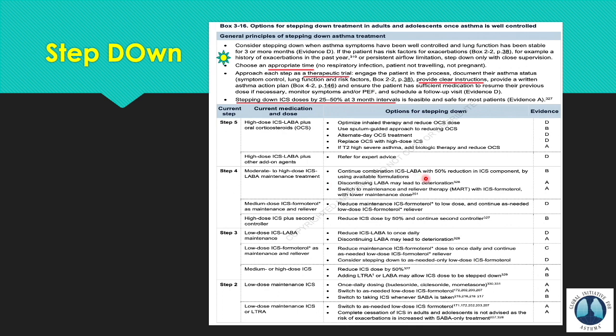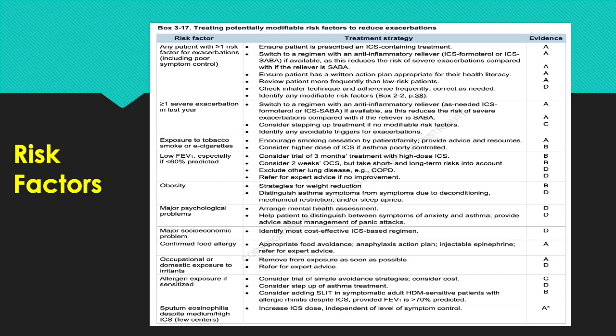You continue the combination, but you reduce the ICS component. If you feel that discontinuation of LABA leads to deterioration, then continue that, because it has been noted in trials that if we discontinue LABA, there are more exacerbations. So be careful on that front. Step 3, patients who are on a low dose, again you reduce it from twice to once and see. And for patients who are on low dose maintenance ICS alone, again try to switch them to once daily and switch them to SOS if needed. So step down has to be very careful.